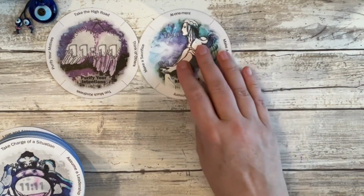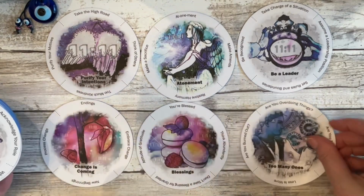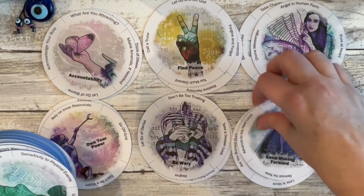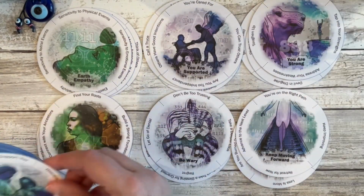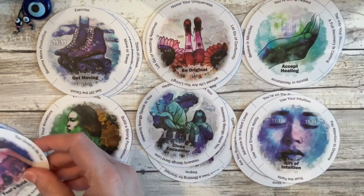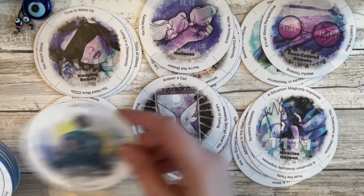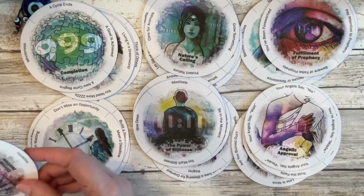So here's Purify Intentions, Atonement, Be a Leader, Change is Coming, Blessings, Too Many Ones, Accountability, Find Peace, Earth Angel, Own Your Power, Be Wary, Keep Moving Forward, Earth Empathy, You are supported. You are strong. Roots and foundations. Close encounter. Gift of intuition. Get moving. Be original. Accept healing. Fool's gold. 11th hour. Miracles happen. Sleeping beauty. Holiness. Rose-colored glasses. Hurry, hurry. The power of stillness. Angelic approval. Completion. Nature's calling. Fulfillment of prophecy.